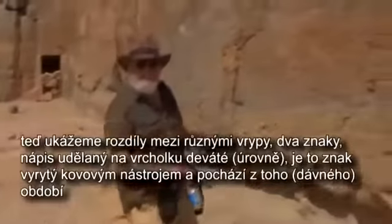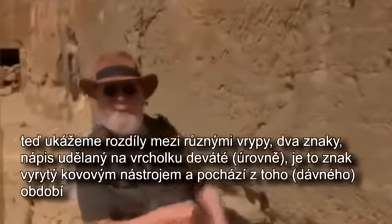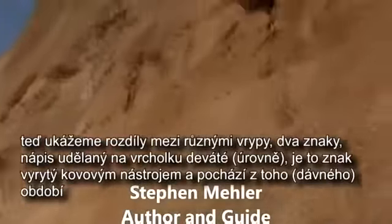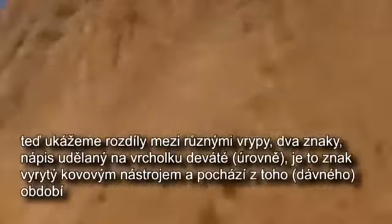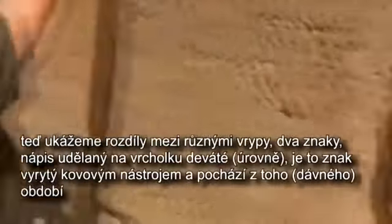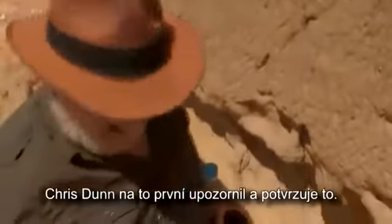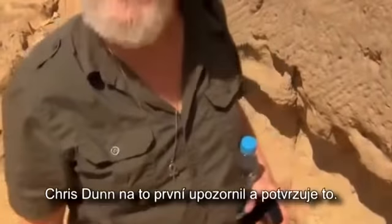There you go. So here we can clearly see the difference of different types of quarrying, different types of tool marks. The inscriptions on the top are 19th dynasty, Ramses II. This is a metal chisel mark, so this comes from that time period. However, Chris Dunn, Hakim was the first to point this out, and Chris Dunn agreed.